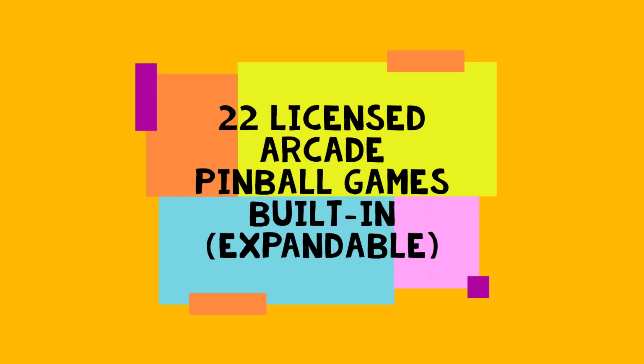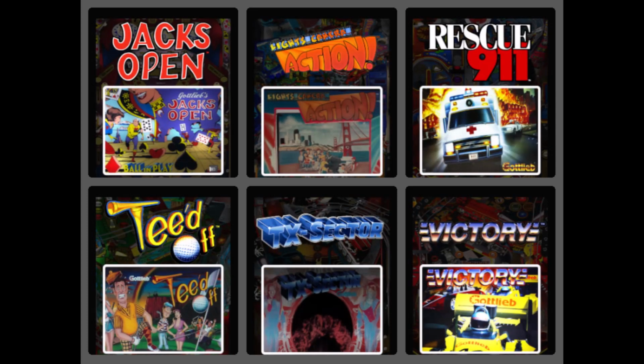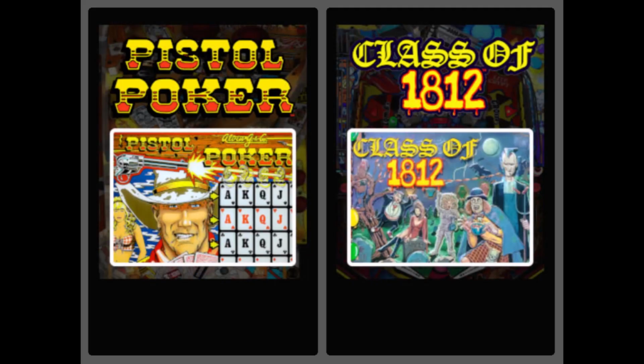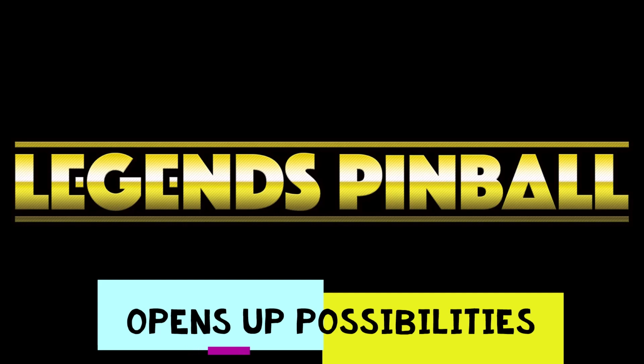So what's a pinball cabinet without some games, baby? This thing is fully loaded. Got some of your favorites from Gottlieb. 22 of them. Find the one you like. Find your dozen. Love them, play them, enjoy. But the good thing is you don't have to stop there. With the bring your own games, it opens up the possibilities.